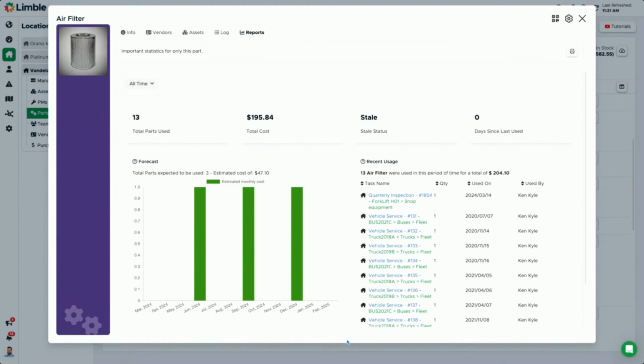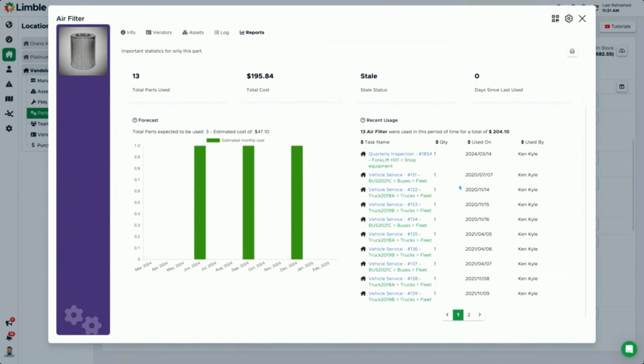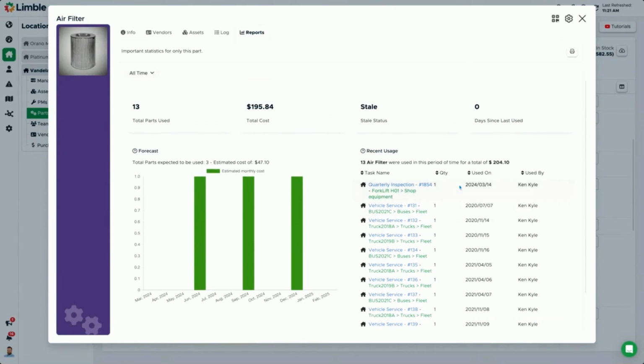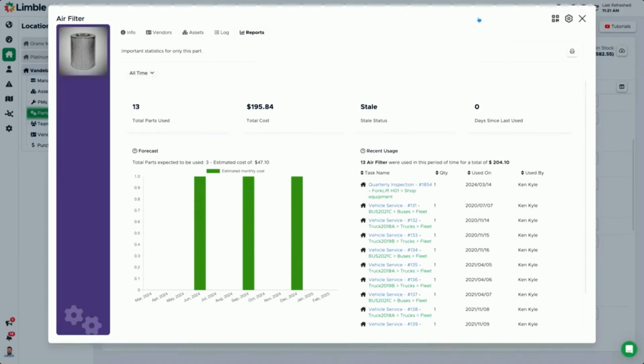Here's my forecast. So if I've got any preventative maintenance schedules built out that have parts associated with them, we'll be able to see what that looks like, how often we're using it going forward in the future, as well as all the tasks previously that we've looked at. And by the way, these reports are dynamic, so I can click in here and see that 25. Oh, I apologize, those ones aren't on our assets. They are on these ones. I can click into it and see specifically what's coming up. In that case, I can click on those as well as our filters over here.